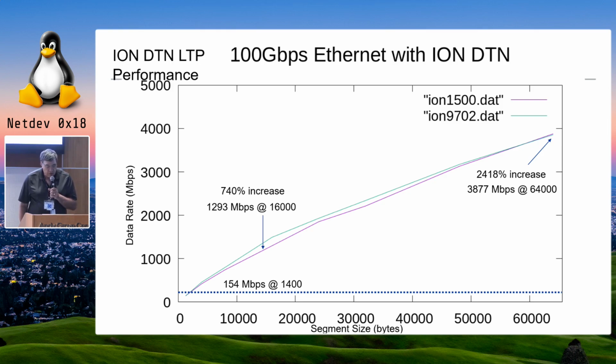So at low segment sizes like 1400 bytes, we were only getting 154 megabits per second out of ION. When we increased to 16K, we got up to 1293 megabits per second. And when we increased to 64K, we got 3877 megabits per second, which is a factor of 25 greater. So in other words, with increasing segment sizes, we see a linear increase in performance based on just increasing the segment size.